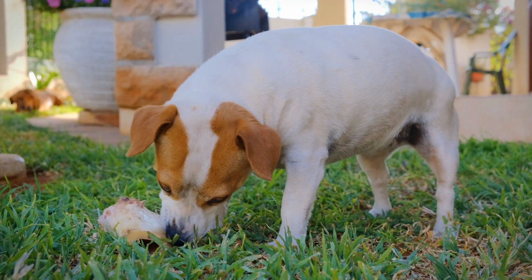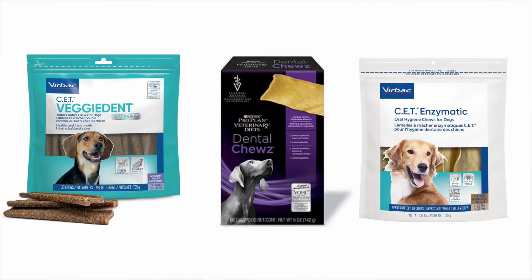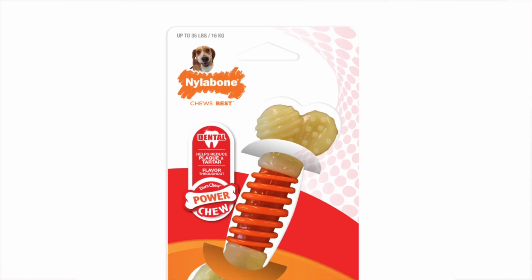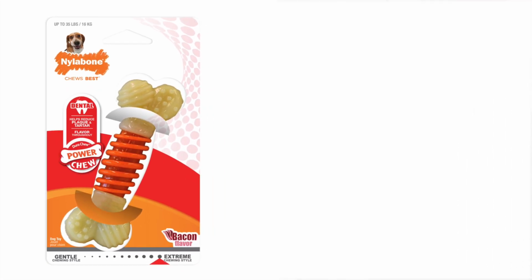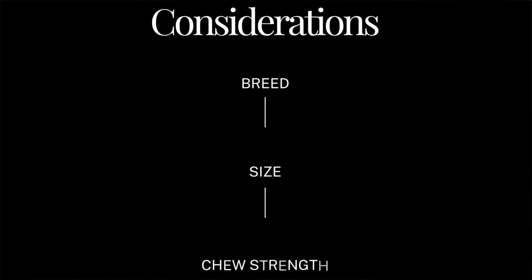Raw bones, never cooked. They can be great for scraping plaque off. Vet-approved dental chews. Another option is nylon chew toys with textured surfaces. So Kong dentals, Benebones, Nylabones, as long as they are safely chewing on the bone itself and you've selected the right toys for your dog's breed, size, and chew strength, then they're naturally cleaning their teeth.